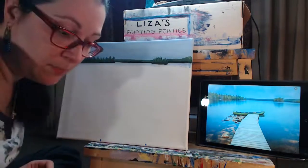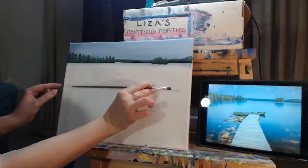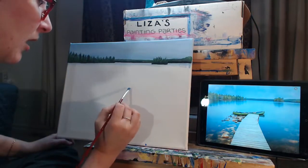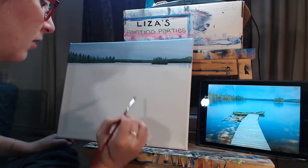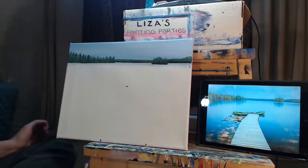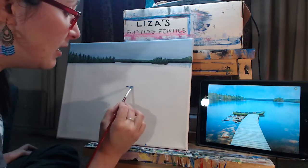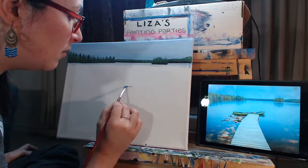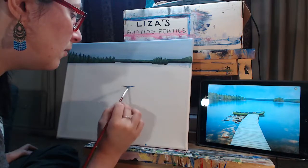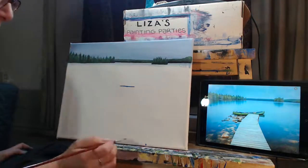Now let's plot in where you want that to go. We know it's going to be about halfway, so we know that line's going to live about here. We're going to go a little bit smaller than we think at first. So we're just going to put in a little dot right there. Again, this is just to help us eyeball where we want things to live. So the dock's probably going to end like there, and that's where it's going to start.